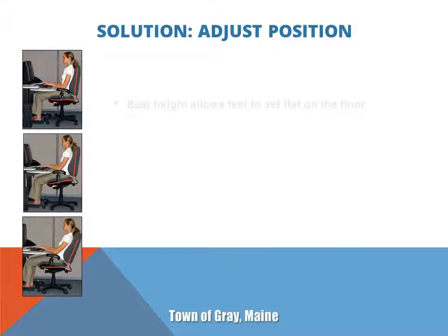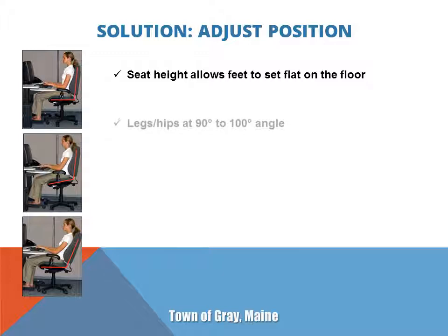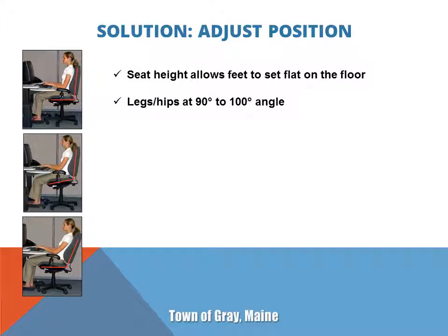First, adjust your office chair seat height. This is usually controlled by a lever or a button on the underside, which you need to lift upwards or press. Begin by raising the chair's gas lift to its full height, then, using the height control, lower yourself gradually until you have the correct seating angle, which allows your feet to lie flat on the floor and your legs and hips at a 90 to 100 degree angle. You can use an ergonomic footrest if you have a problem attaining the correct position.